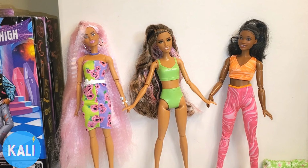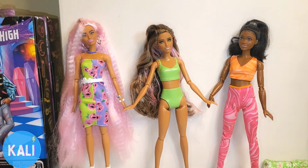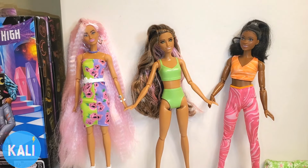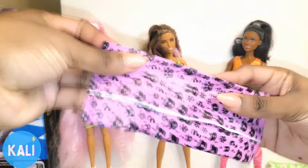Yes, I love that all the girls are together. We got the superstore, we got the surprise, and we got the yoga teacher. We get ready to have some fun. So, we have one, two, three, four blind bags. Let's open them up.